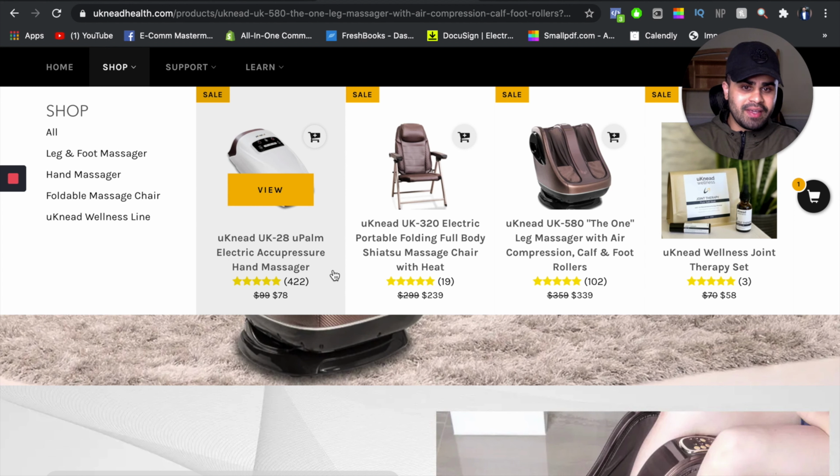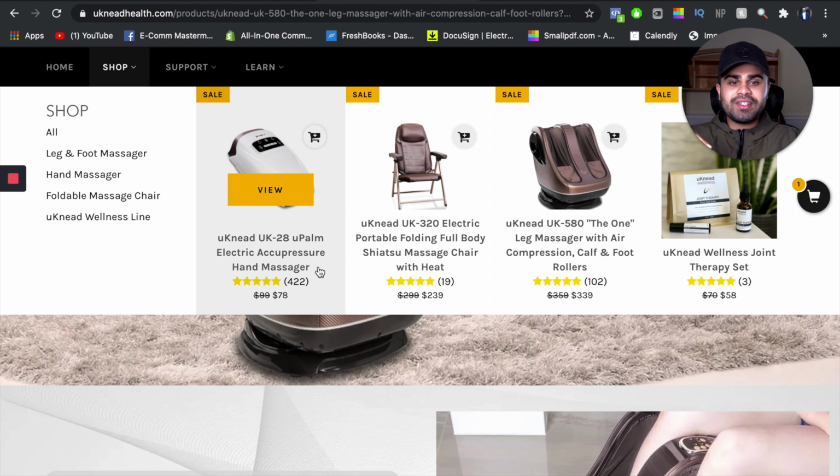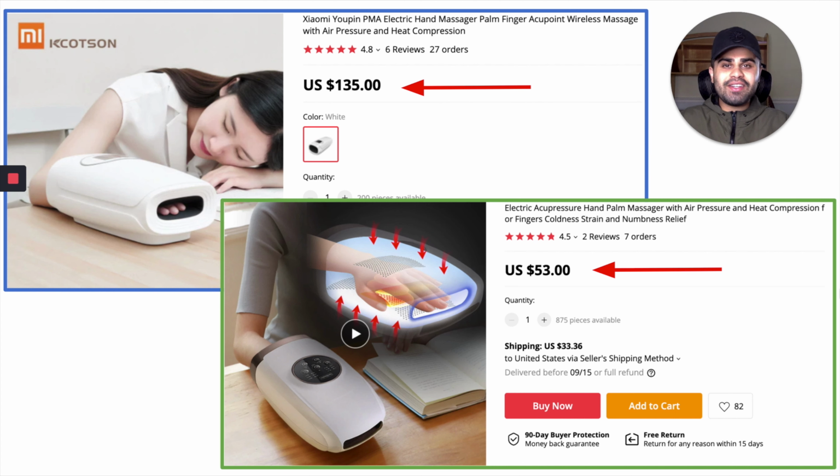But again, the same thing with this one. They are probably buying a lot of units in bulk, so each piece was probably $20 or $30 or $40, again, if I had to make an educated guess. Same thing we discussed with the foot massager. The electric hand massager is not discounted too heavily because they do not want to devalue their brand. You can see that the original price displayed on the website is about $99, and they are selling it on sale for $78.